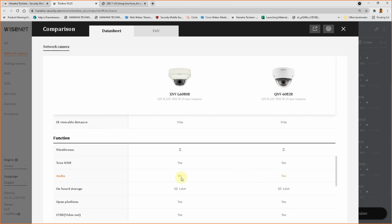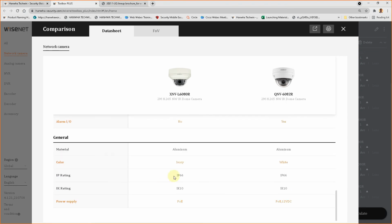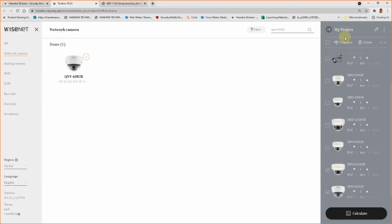Otherwise, 30 meter, 30 meter. In fact, Q series has got extra audio relay contact, but the frame rate, if that is required, you can go with X Light. Otherwise, there's no reason. It probably will not be very popular anymore. Back then, X Light was a good option, but nowadays things have moved on. Once artificial intelligence came, we will be launching all the X series models with artificial intelligence.